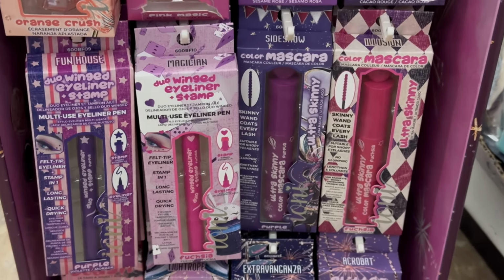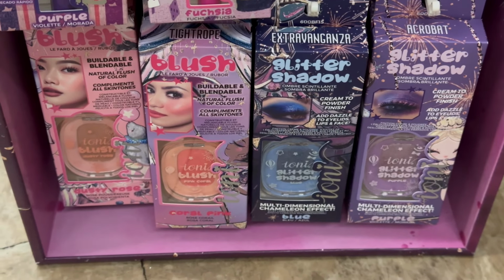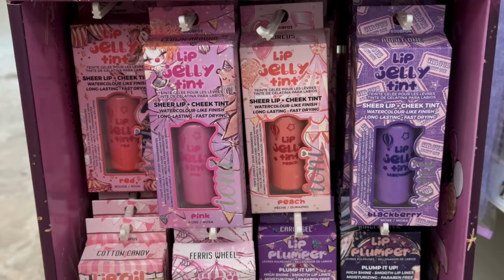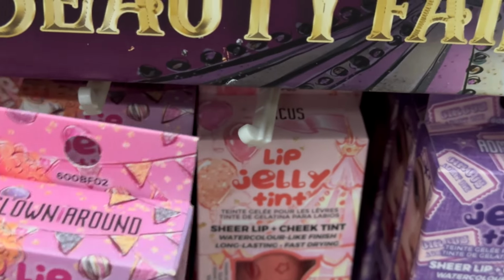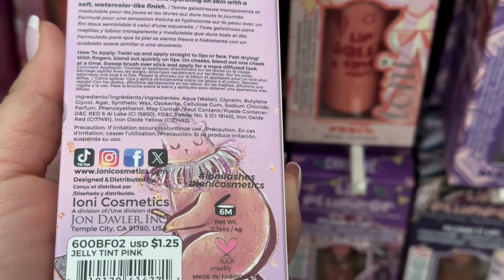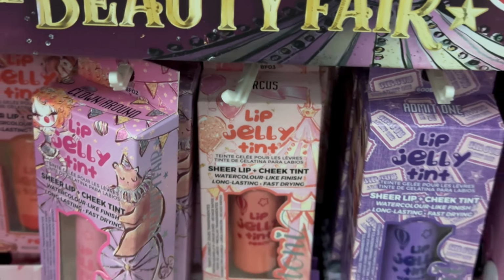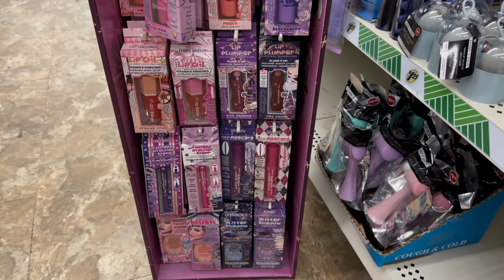And they have some beautiful colors going on over here and some beautiful blushes for $1.25. And luckily, they don't have the price on the packaging except on the back. So let me show you what I'm talking about. So right there is where you can see the price. So you could always cover that up. It's in the back. And those are awesome what they have. And let me zoom you out so you can see the full display of what you're looking for.